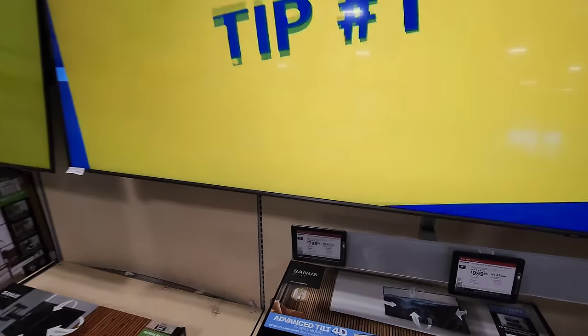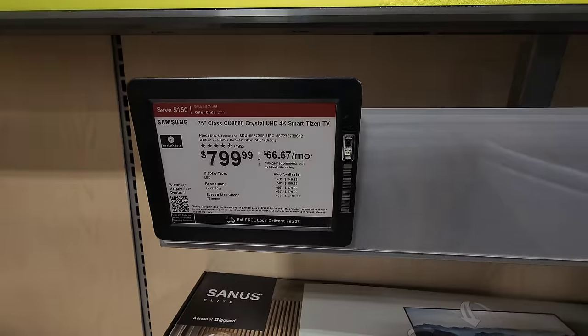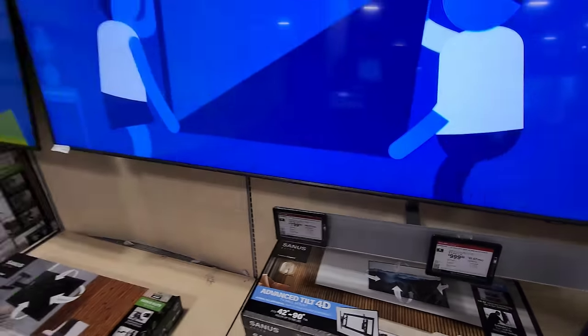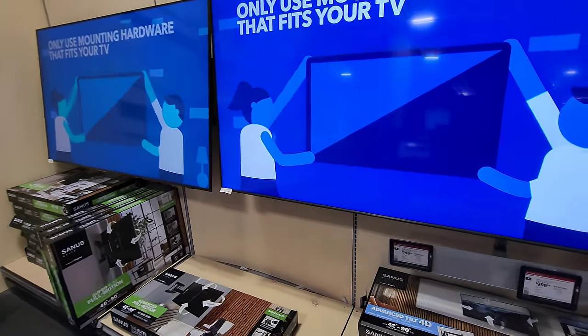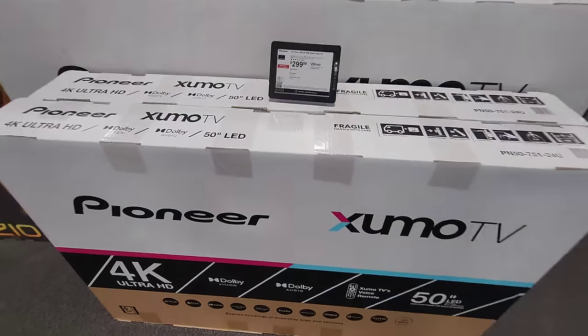And here we have Samsung's other very popular TV, the CU8000, very popular model, and the Q70C. I like that they have these side by side because the CU is a very popular model. You see a lot of those in Costco and BJ's and Sam's Club. I really don't recommend them, but people love them. See how dim it is there.